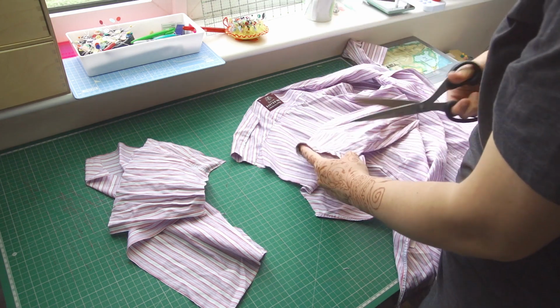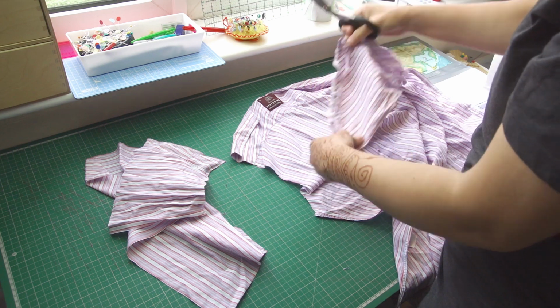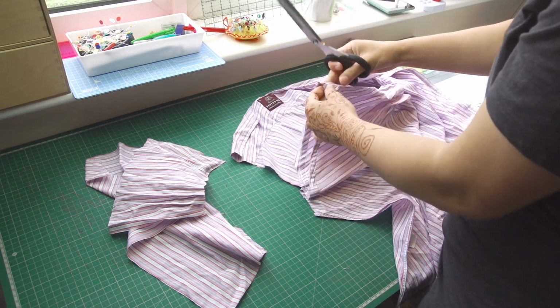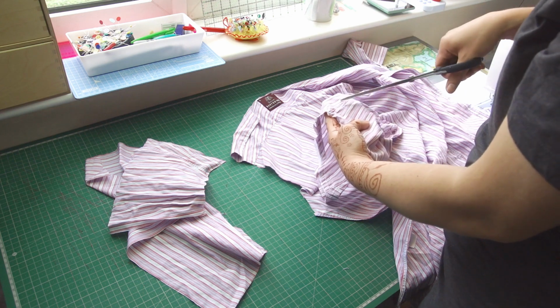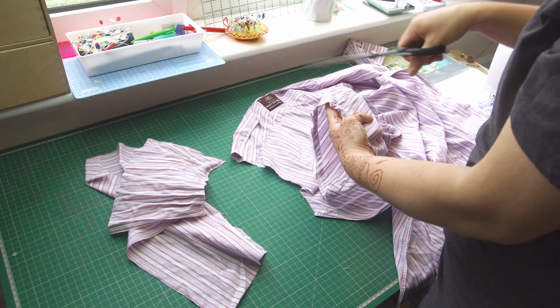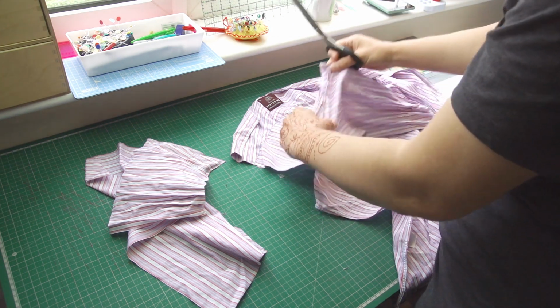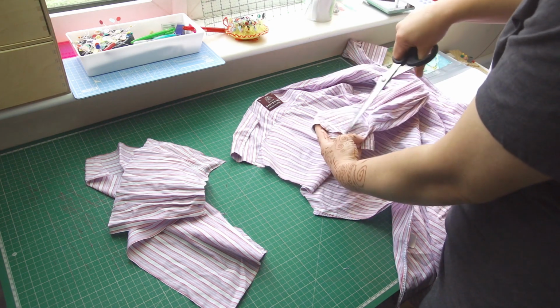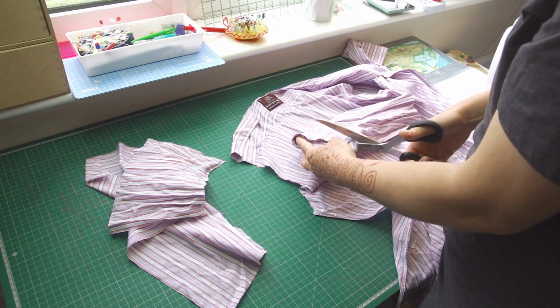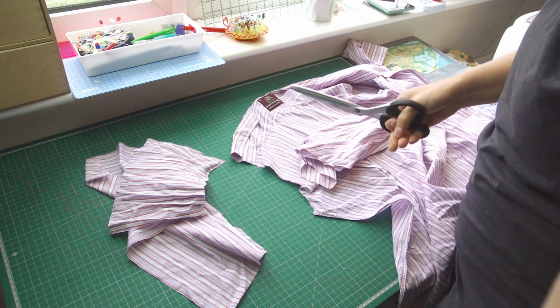So here, I was saying I will go very closely to the seams, but for the sleeves, check what the sleeve looks like on that armpit part, because sometimes that bit is quite damaged, so you would like to cut it down as well. This one isn't, but what I do is I fold it as closely as possible to have the seams in the same line, and then I'll just go with one cut. So that's what I'm getting rid of.